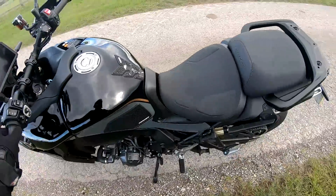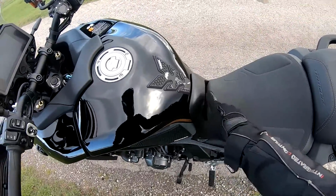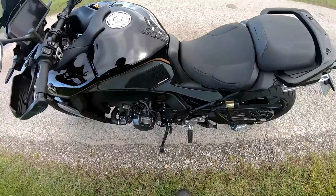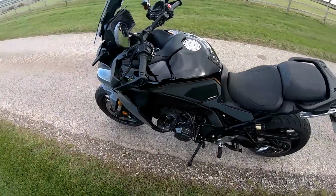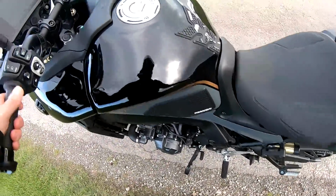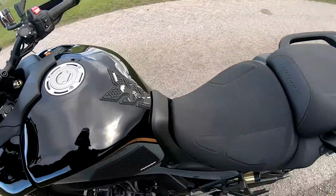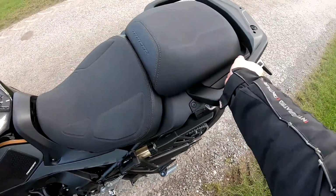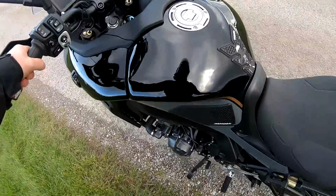Superb. So as I said, that seat's in the lowest position. I'm nearly flat-footed. I'm not a tall guy, so you know, in the upright position, it's a lot higher for taller riders. Pushing off the side stand, you've got a really nice grab rail here, pretty decent, easy off the side stand, and pushing it around, you know, it's moderate weight. It's not too heavy at all for pushing around, so that's absolutely fine.